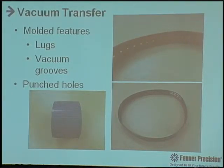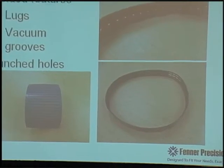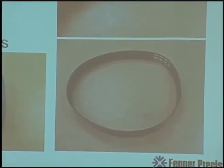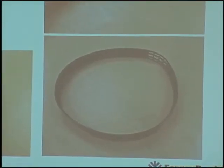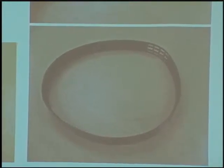The second way people are starting to look at vacuum transfer is punching holes that you see in the lower right. And we can punch holes, we can drill holes. There's various ways of putting these ports into the belt that would allow vacuum to be drawn and actually take the media and suck it down to the belt to make sure that you don't have any kind of slippage between the media and the belt as the media is carried through the application.